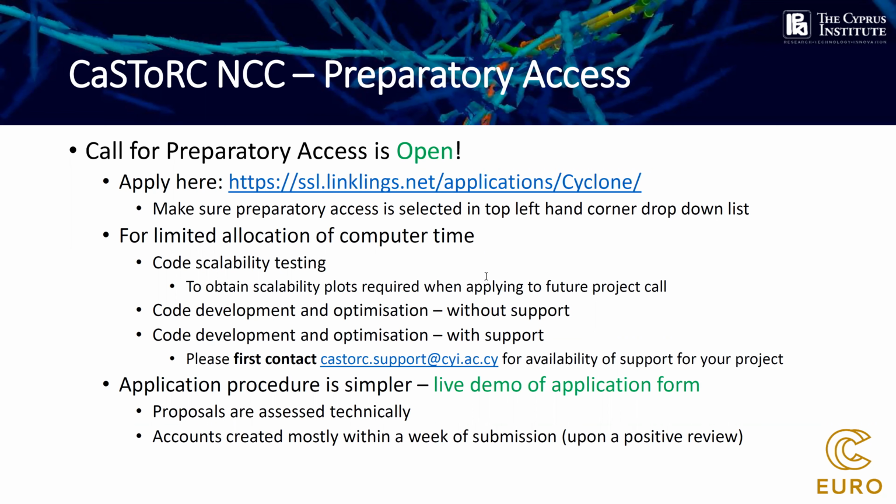Now, through the EuroCC project, we have a high-level support team which is able to help groups with this development and optimization. But please first send us an email at CaSToRC.support@cya.ac.cy to see if we are able to support you. So if we have enough staff at that time and if they have the scientific expertise to help you, because technical expertise, I'm sure they do have. So in preparatory access, the application procedure is very simple. The proposals are assessed only technically, and you get access to the system really quickly.